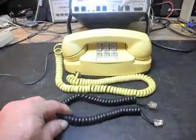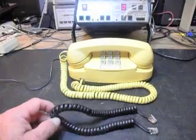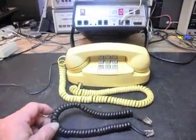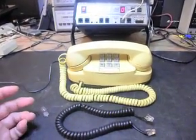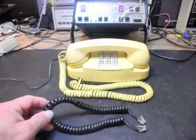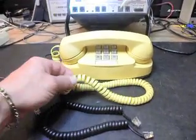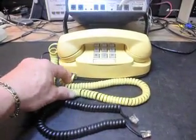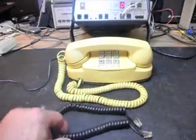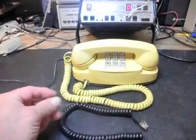The reason people end up getting different colored cords on these, like yellow and the harder to find colors, is because you can't hardly find these handset cords anywhere. You just can't walk into any store and buy one, so they're getting hard to find.